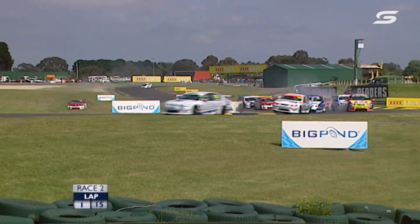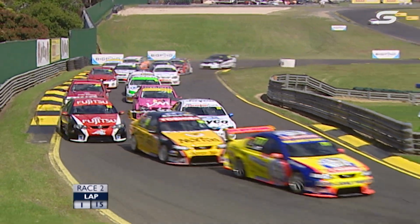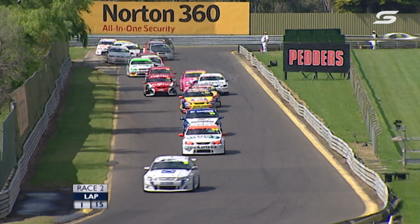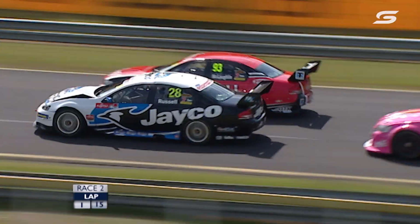You see the cars launching on 2 wheels over the first chicane here. Jeff Emery pops out the other side. Drew Russell out through the grass. Ryan Hansford does the same for the second race in a row. And now it's a case of sorting out a spot. You've got fast cars buried in the middle of the pack, in and around cars and drivers that aren't as experienced. Drew Russell coming through the field.